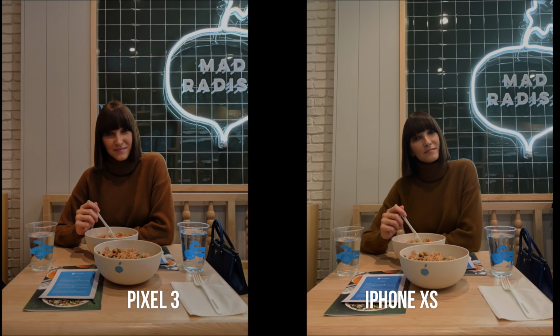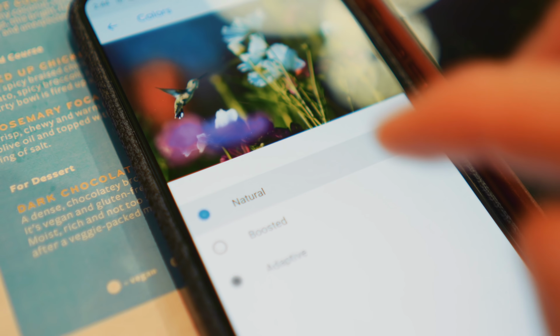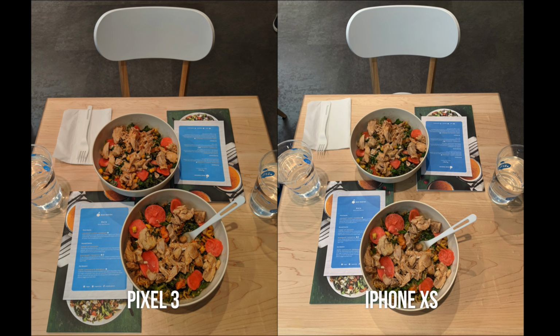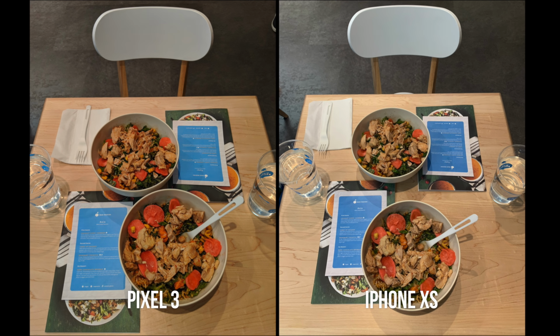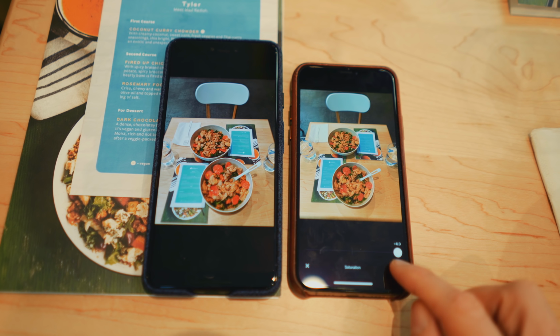When I took my first few test photos, I actually thought the Google was pumping the vibrance way over the top, but then I remembered to switch my screen from adaptive to natural, and that helped a lot. But even then, iPhone photos would need their saturation turned way up to match what the Pixel's doing. But keep in mind that saturation levels are an aesthetic choice, it's not a measure of image quality. I'm just telling you so that you know what to expect.